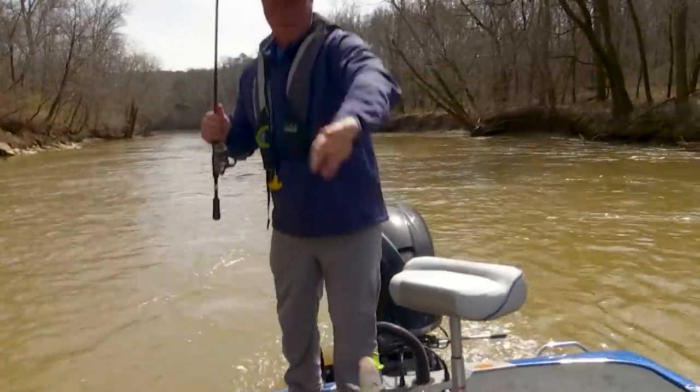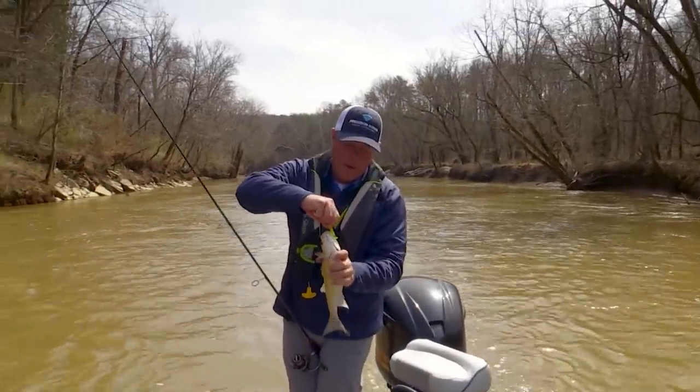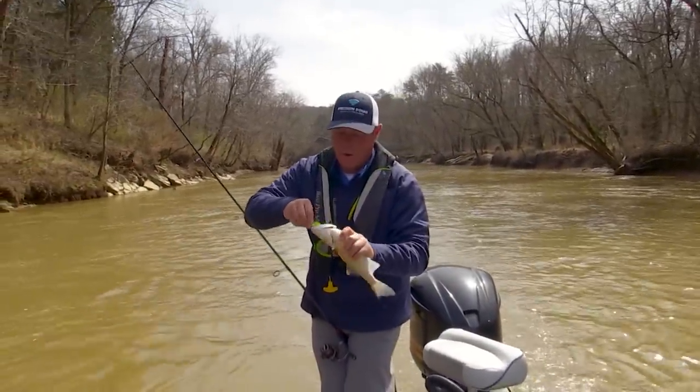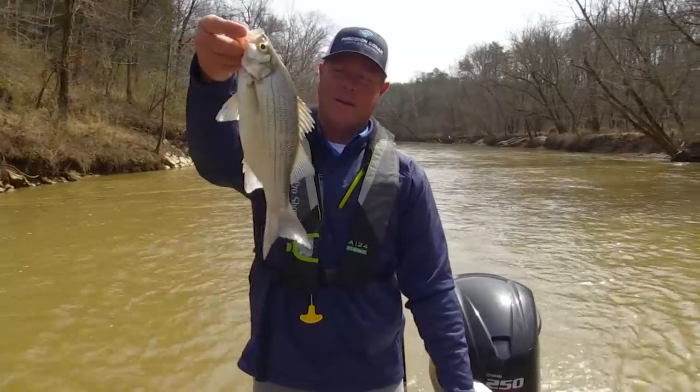White bass. Here we go. Just a little bitty spot with some inflow of water. And two casts in a row, two fish. Need about 10 of these.